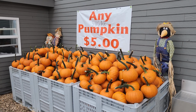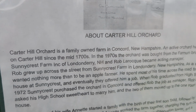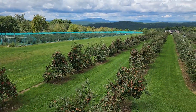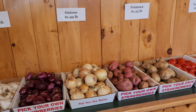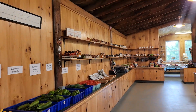After that, we went to a local farm. This is Carter Hill Farms. I believe it's dubbed the oldest farm in New Hampshire. It originates back from the 1700s, and I believe it's owned by the same family. We were here for peach season, so we got a really good view of the orchard, and inside the store they had apple cider donuts and a bunch of beautiful farm goods.